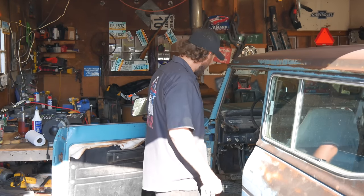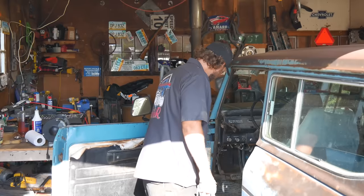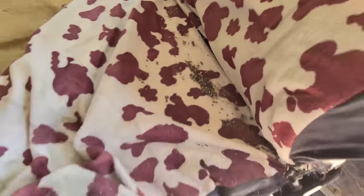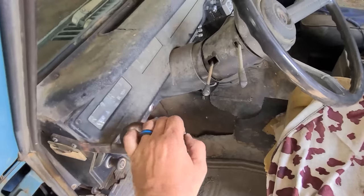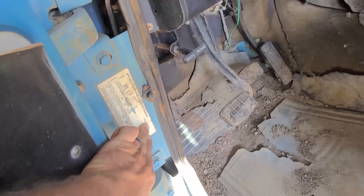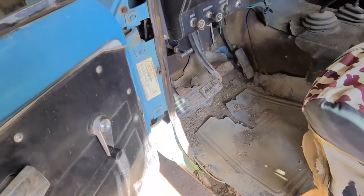This seat cover is just delightful. Is this a rifle holder? It is. With or without the mouse poop, this seat cover just makes the whole purchase worth it. There we go. And we got a rifle holder at the ready. Down here we can see 9 of 1980. International Harvester Company. Pretty cool.